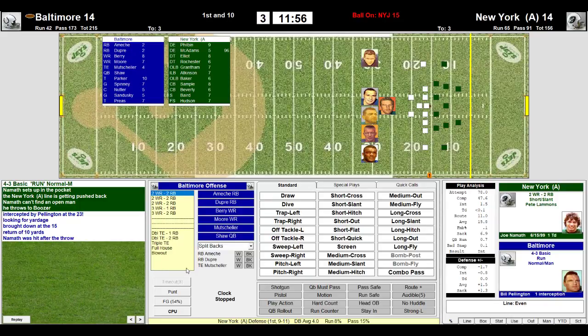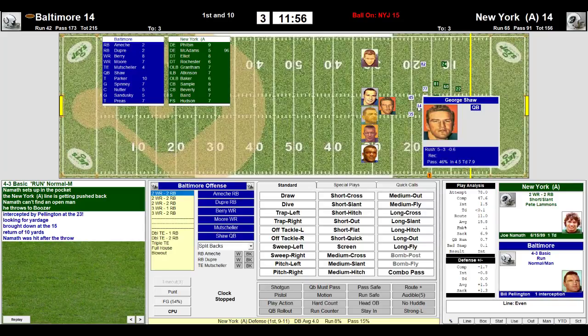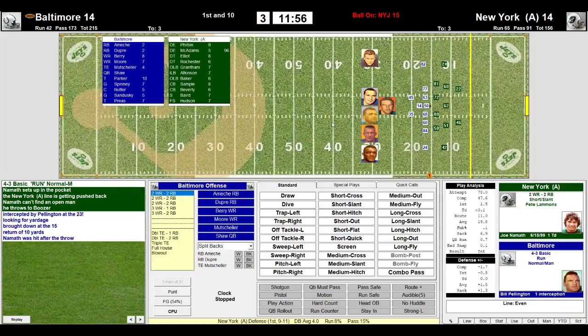As Namath couldn't find Lammons, he was looking to throw to Boozer, but he throws a pickoff to Pellington. Bill Pellington's first interception. This is huge for the Colts. As Unitas is out, and George Shaw's at quarterback. Split backfield, Ameche and Dupree. Wideouts, Berry and Moore. Tight end, Mutscheller.